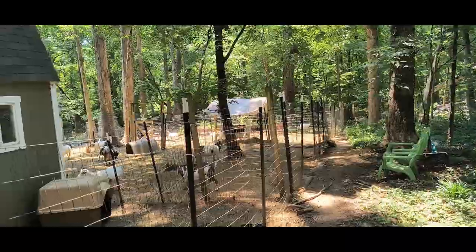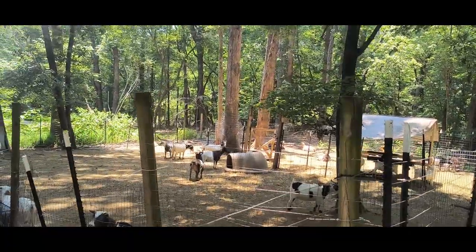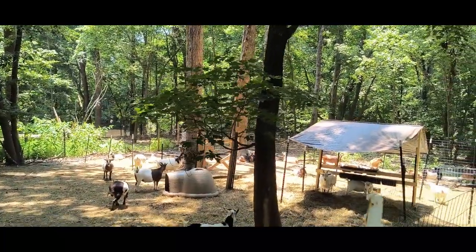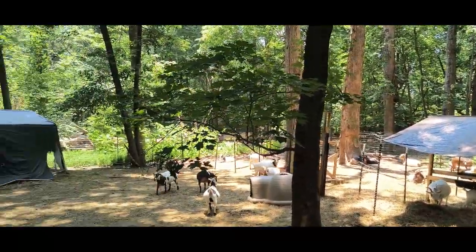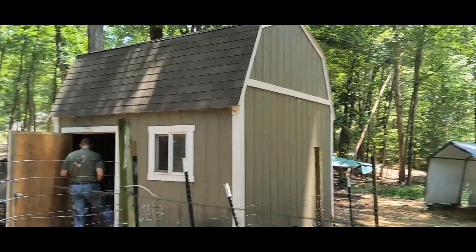I just want to take a quick break here and show you what the goats do while we fix the fence. Sunbathing goats. It's a beautiful day. It is a beautiful day. Luckily, they're sunbathing. I'm just kind of milling around over here. Get our stuff done. Okay, back to it.